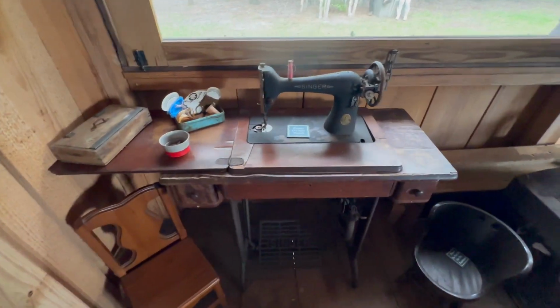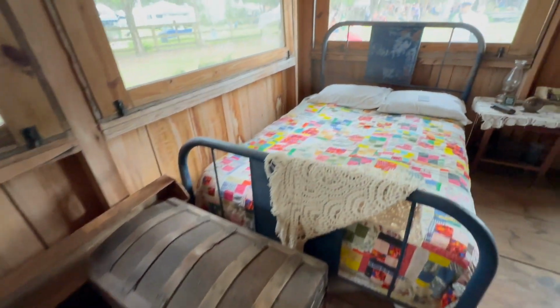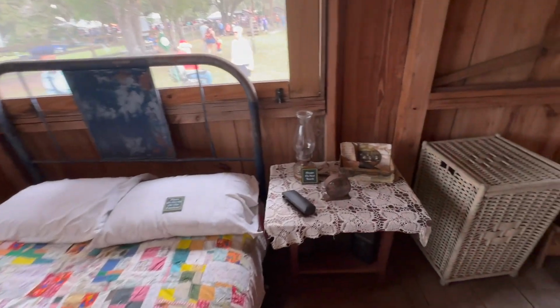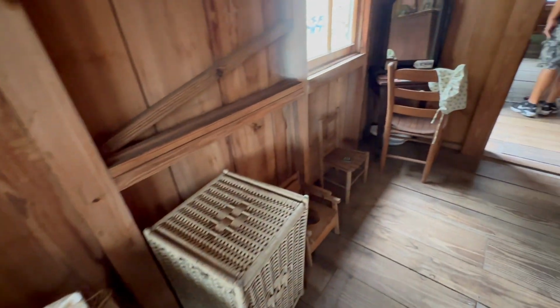They all got one of these. I love the windows in this house. Boy, that was very smart. For the breeze. This is the newest one on the property.